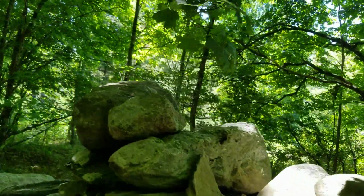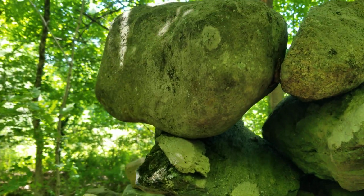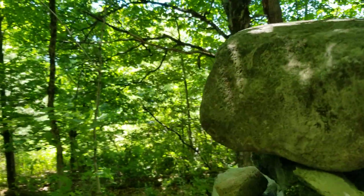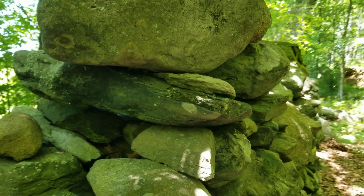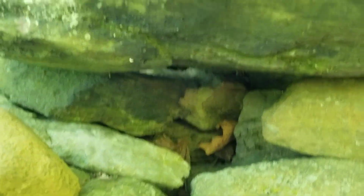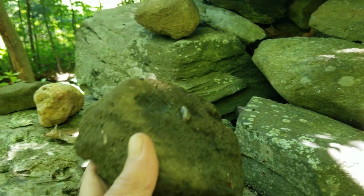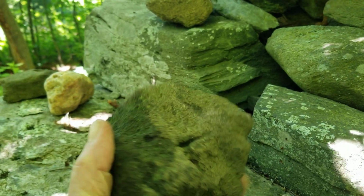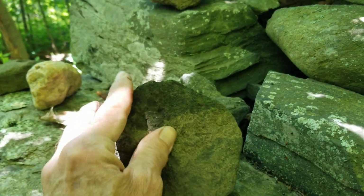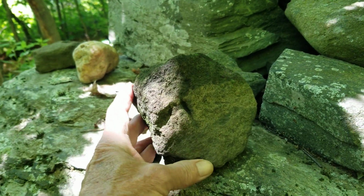And the Serpent head has a portal that contacts the western horizon. It also has this tunnel entrance of some kind. This is that light stone. I think they were making a mineral paint out of it.